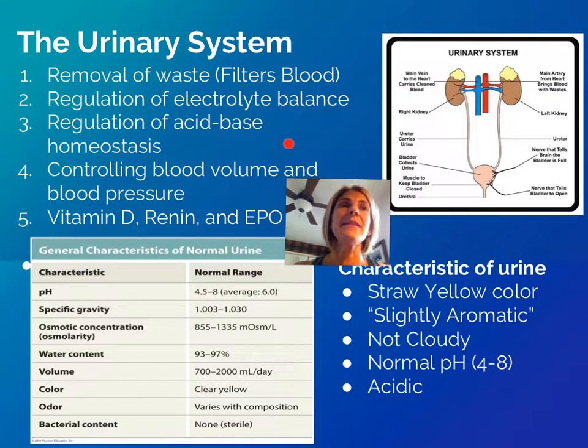Regulation of the acid-base balance. So we talked about alkalosis and acidosis. You're not going to see those crazy words, but just recognize that it keeps your blood's pH in its 7.35 to 7.45 range, and therefore it's taking care of homeostasis. It regulates our blood volume. With blood volume, we're talking about how much water is in the blood, and that is directly related to blood pressure. So do you say that it indirectly controls blood pressure? Maybe. It regulates a number of things outside of filtering.